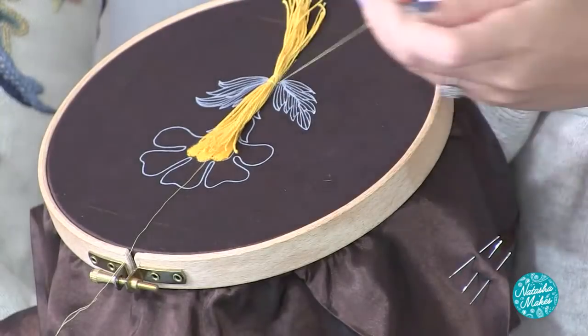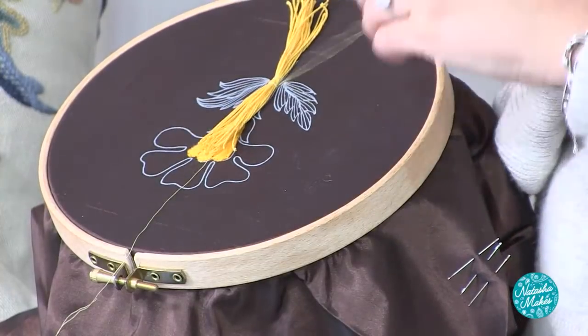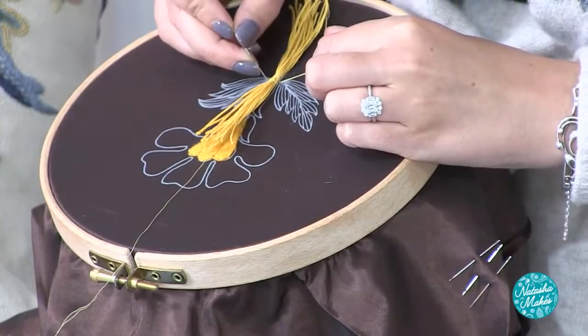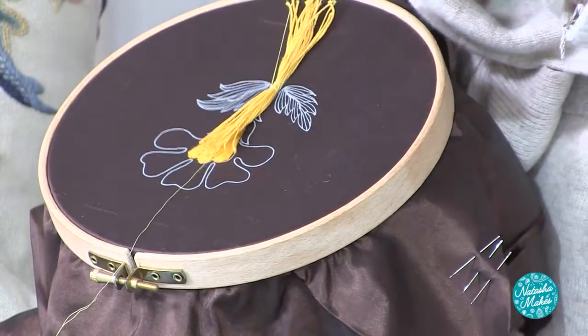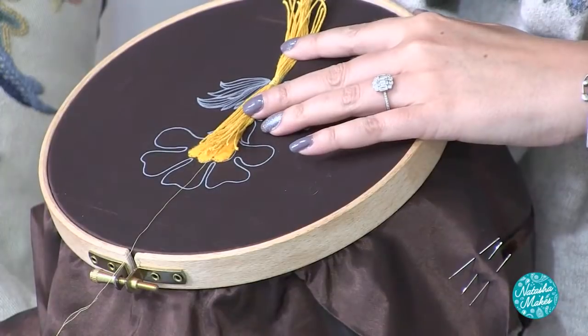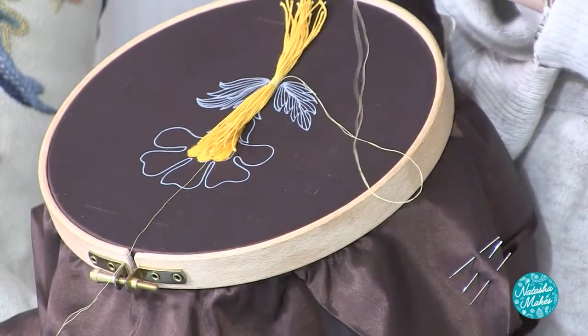And are you not pulling it too tight as well? I'm pulling till it resists. Because I don't want to stitch it to within an inch of its life, but I don't want it loose, so it has a job to do. So I put a stitch in at the halfway point, and then I'm putting one either side of that at the halfway point between the initial stitches.